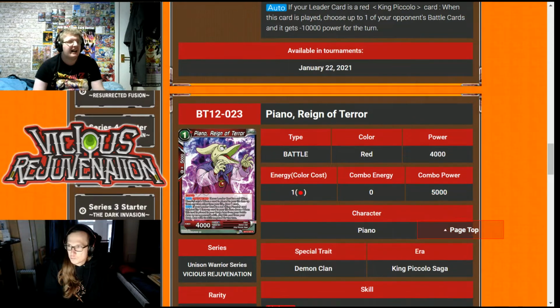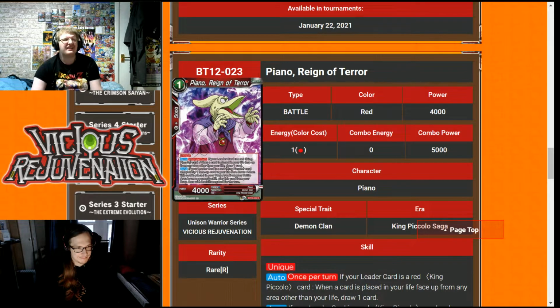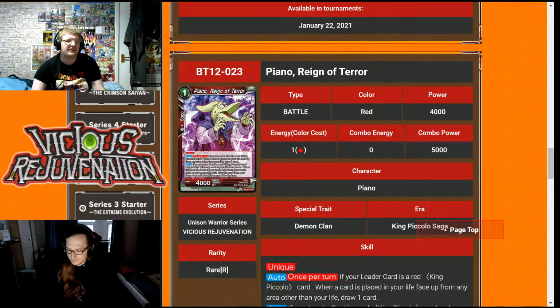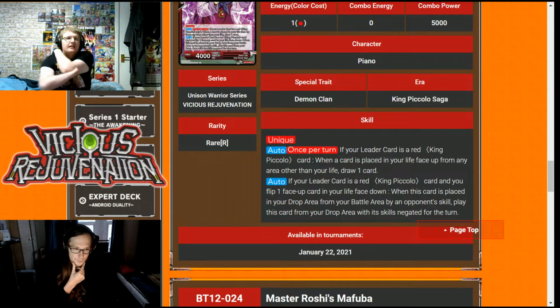And then we have Piano. Look at this. Oh my god. They've killed it. This sums up Dragon Ball art style so well. I love it. She's got the unique. She's got auto once per turn. If your leader card is a red King Piccolo card, when this card is placed in your life, face up from any area other than your life, draw a card. Okay, that's cool. So when you use the leader skill to put it there. And then if your leader card is a red King Piccolo, and you flip one face-up card, when this card is placed in your drop area from the battle area by an opponent's skill, play this card from your drop area with its skills negated.